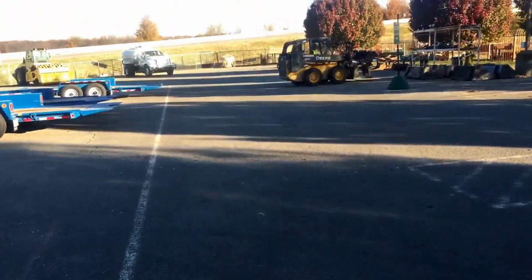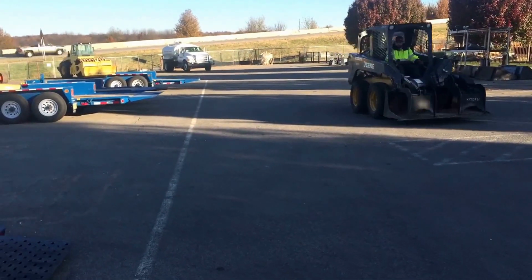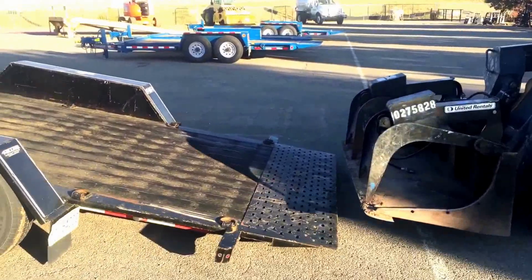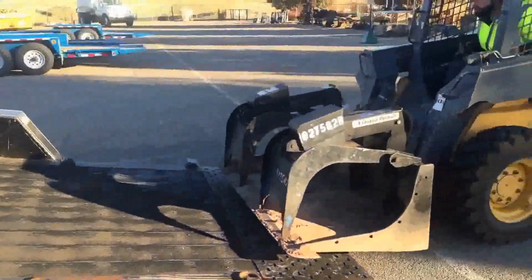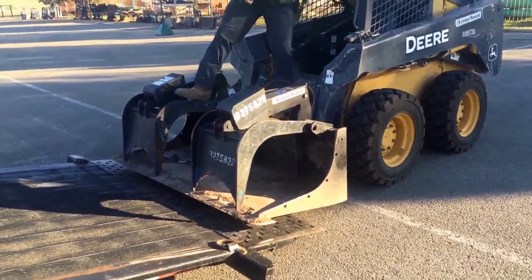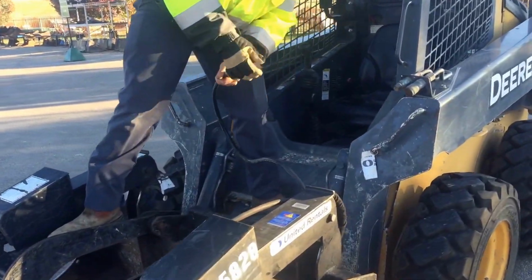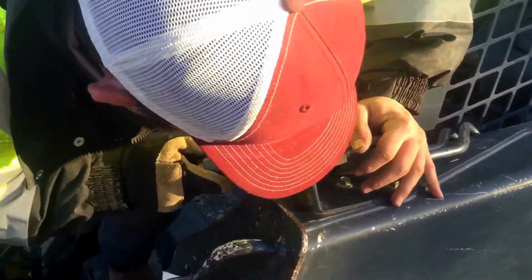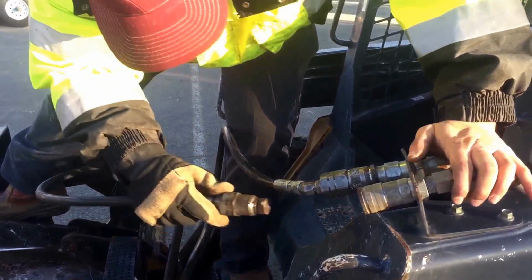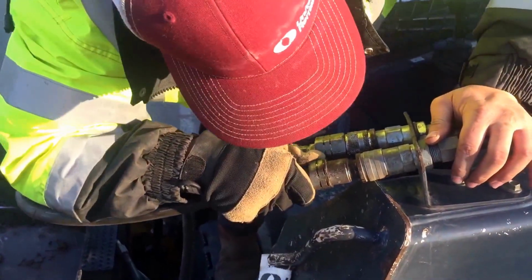Oh yeah, boy. What the hell you doing, Tyler? You make sure it works first. That way you don't get out there and it not work. It's a good idea. Good job. Dirty as all get out. I don't have pressure.